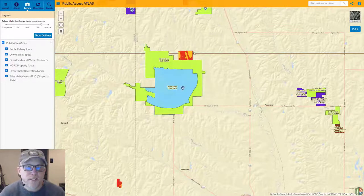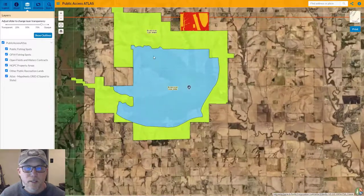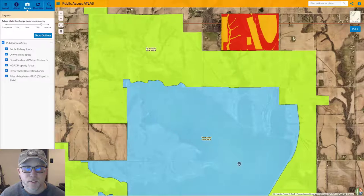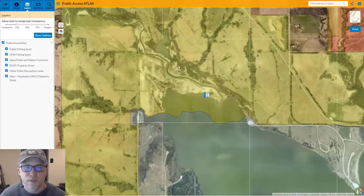But what I'll do next after I've found a place that I might want to go is over here in the top right, I'll switch to the satellite view so I can get a real good idea of the layout of the land, especially if I'm going to be walking it for hunting. And then I can zoom in here, but you notice it's hard to see what's going on in this. And that's where I use this layers feature. So here on the layers, I can adjust this transparency down to about 25%. Now I can really see what's going on.